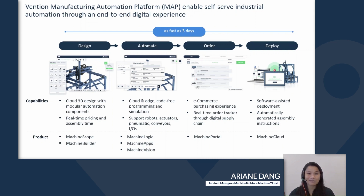And then it's time to deploy. If we want our customer to be successful, we can also help him here.